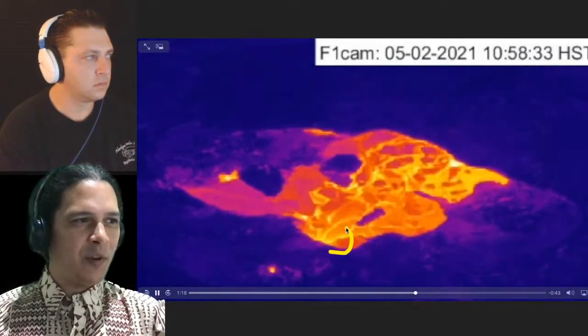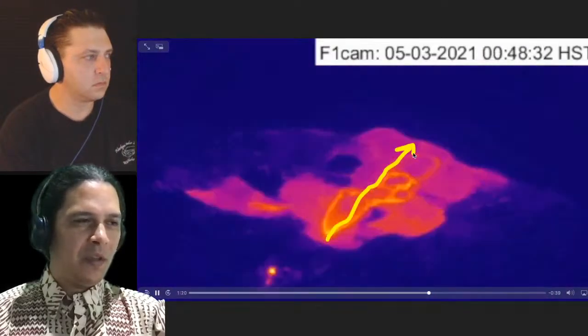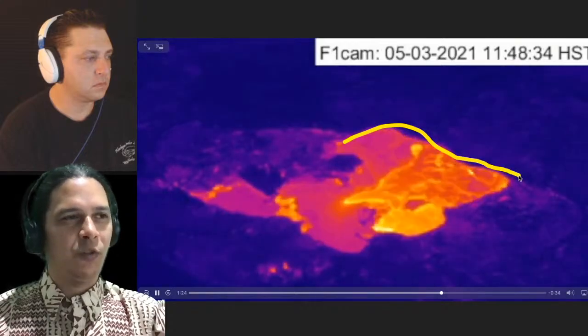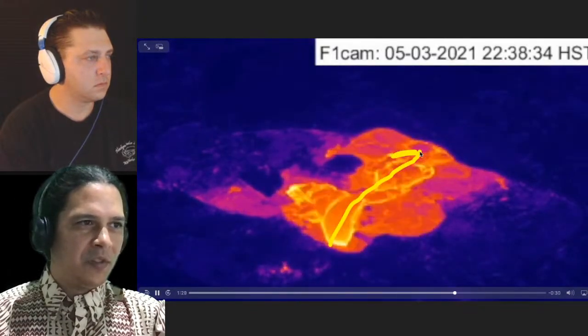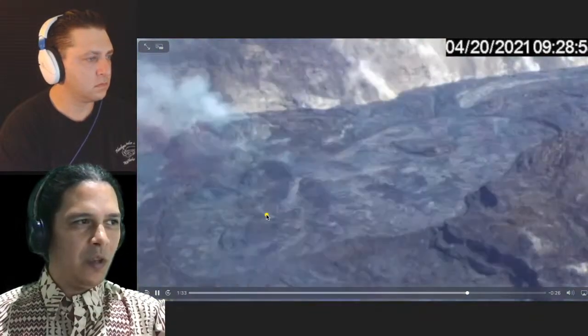You can see the exit point is still consistent. Lava is still flowing essentially to the east, going underneath the edge of this old island, this original big island. And that seems to be the most dominant flow direction there. And you see the withdrawal.